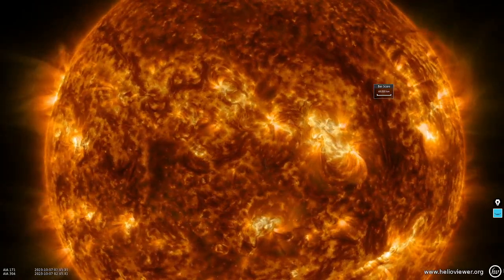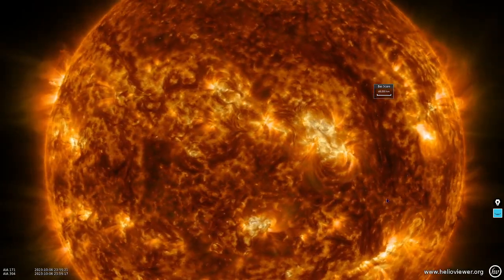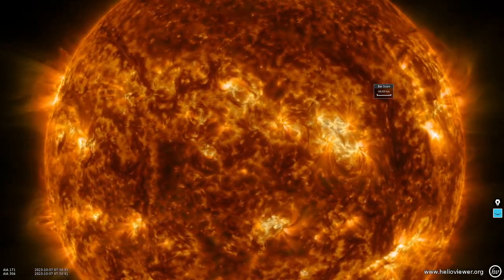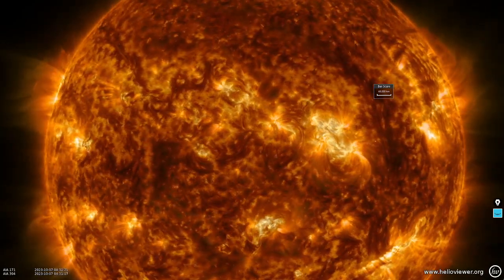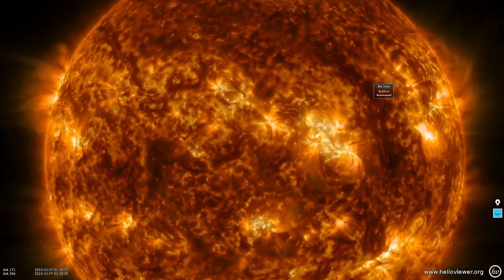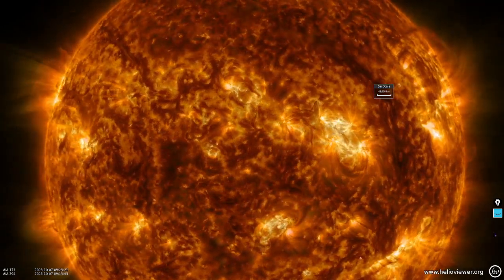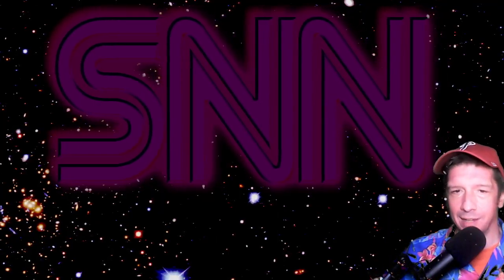So, eyes on this anchor spot right down here, as it is still between several sunspots, including this massive sunspot group right here. Don't be surprised to see a huge solar flare and or coronal mass ejection, with the action beginning somewhere in this area. An absolutely berserk and gigantic sunspot.